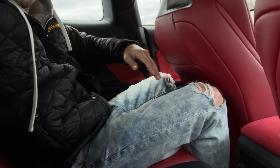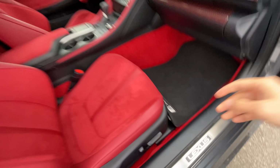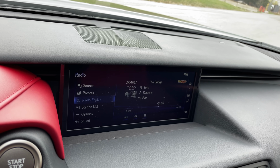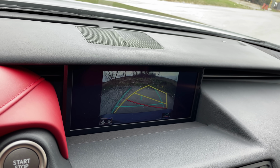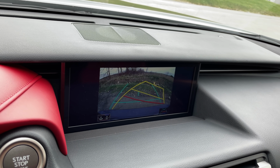Okay, back seat room. I fit behind myself just at 5'8.5". And I don't, so I'm not gonna bother. Yeah, and then other interior things, we actually have red carpeting. How sick is that? The red carpeting is so nice. It's so weird. Haven't had red carpeting since that Buick. Oh my God. Reverse camera in here, very decent resolution. It makes it not difficult to park at all. Yeah, but it's kind of small. It's not the best. It works.